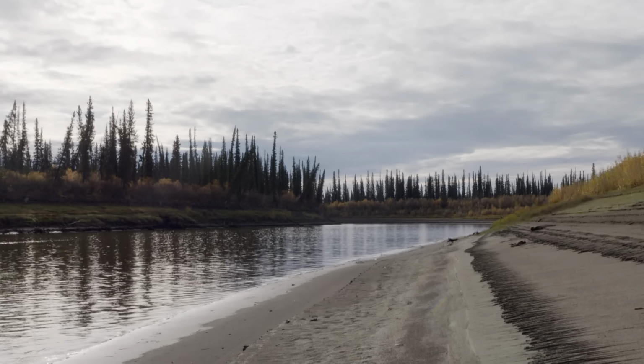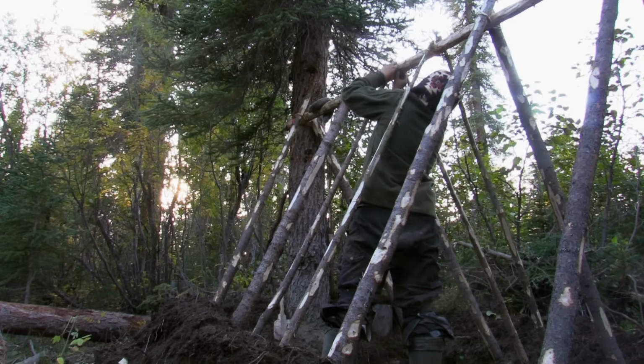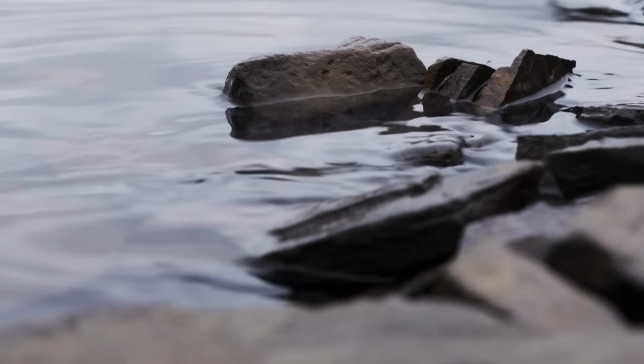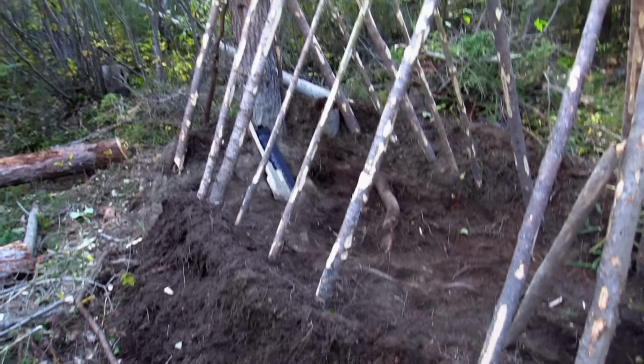I'm also nearby the river, and there's a lot of mud down there that I can use for fireproofing the shelter and for building my stove. And then I'm going to bring up all those rocks and make my stove. There's the stove, and then there's the insides.